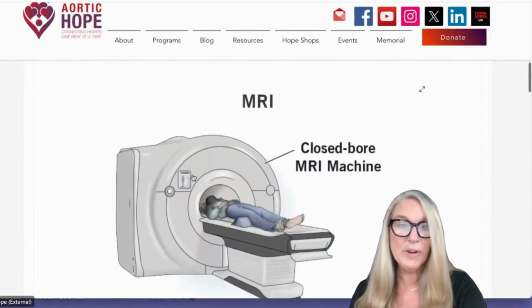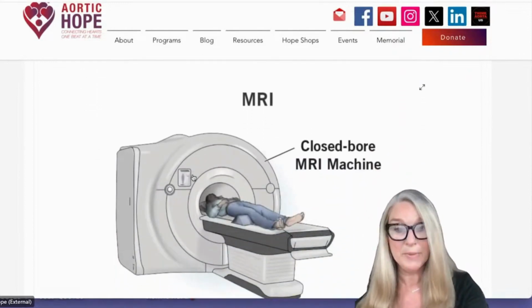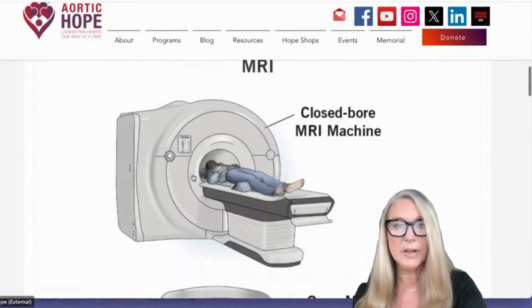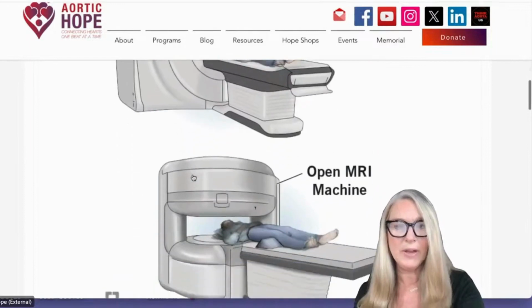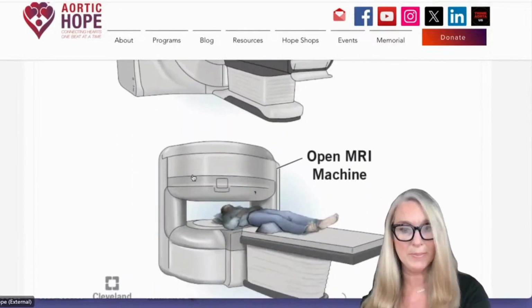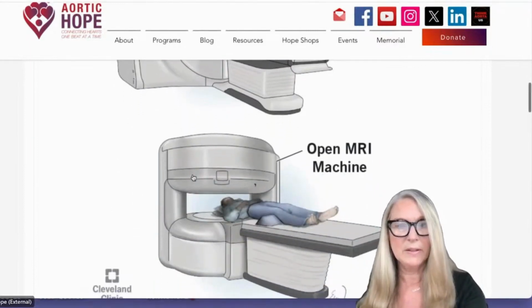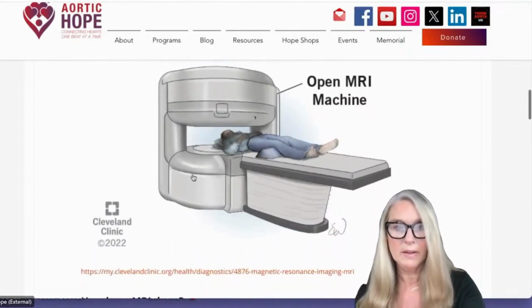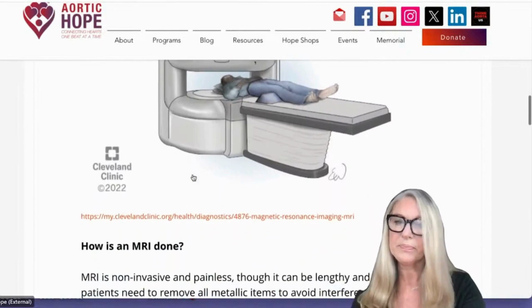Here we have an image of an MRI. This is a closed bore MRI machine with a patient laying there, about ready to go in. And then here we have an image of the open MRI machine. That looks a lot better. And a patient there getting their imaging done.